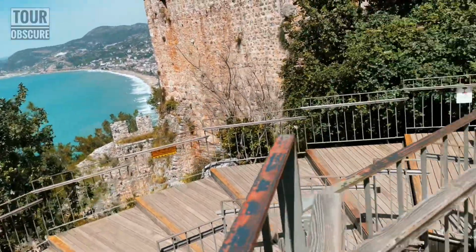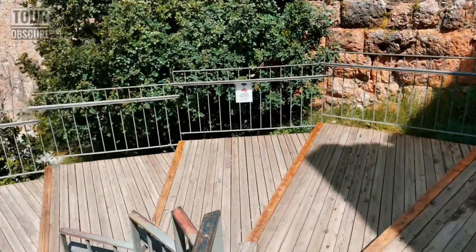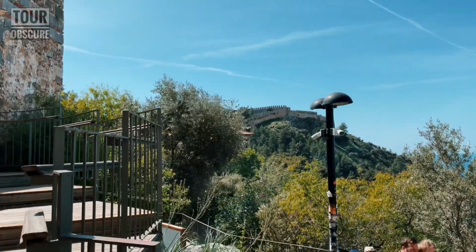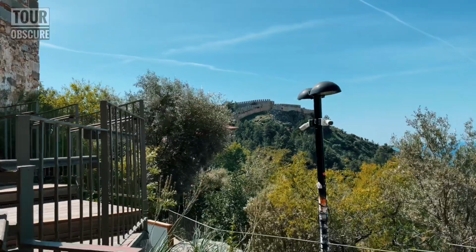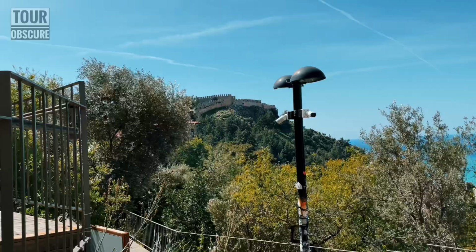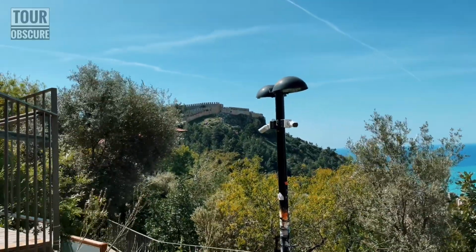I've walked through that part of the castle and now it's back down, so let's see where we're going next. You can see just up there the walls extend far into the distance. It's very much reminiscent of the Great Wall of China. But like I said, 4 miles of walls surround this castle.